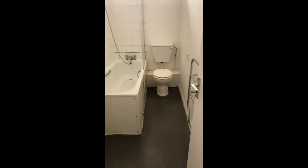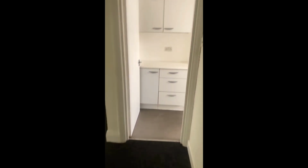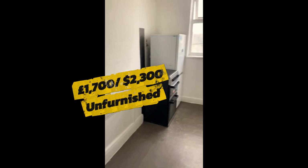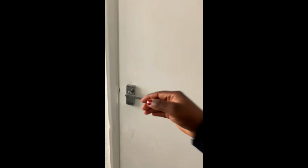So this was the second flat we viewed, and this was still in Southeast London. This was 2-bed, 1-bath, separate kitchen, and it was going for, I can't remember exactly now, but I think it was about £1,700. I really can't remember the price, to be honest. But yeah, the layout just looked funny to me.